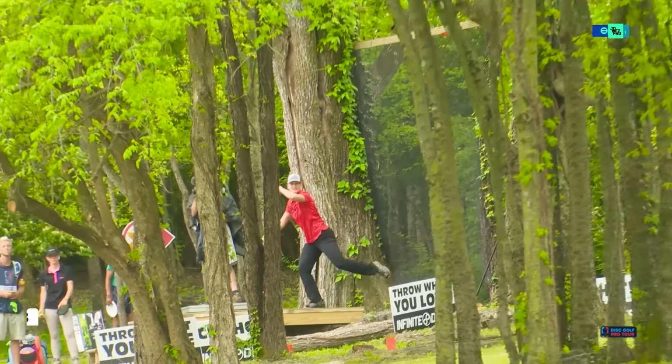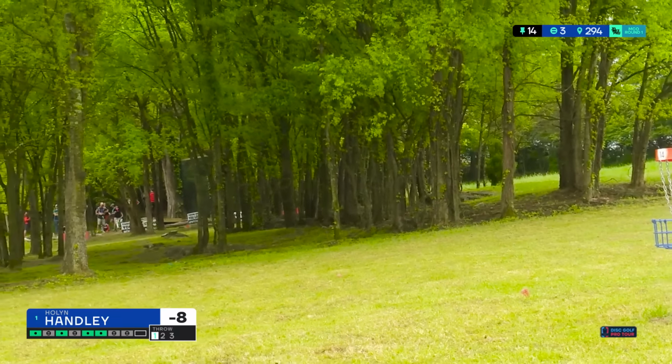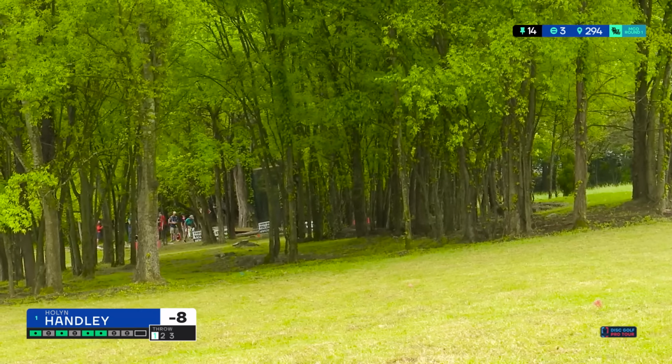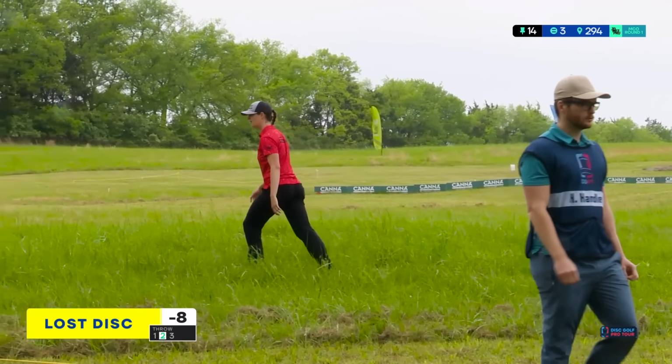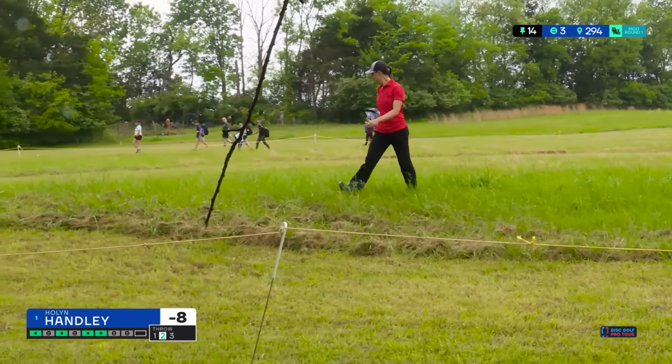I think without that tree, though, we're going to see a lot more aggressive lines. The backhand flex is way more there now. Holland catching one of those last corner trees and kicking left, but... Lost it. Weird. That sucks.